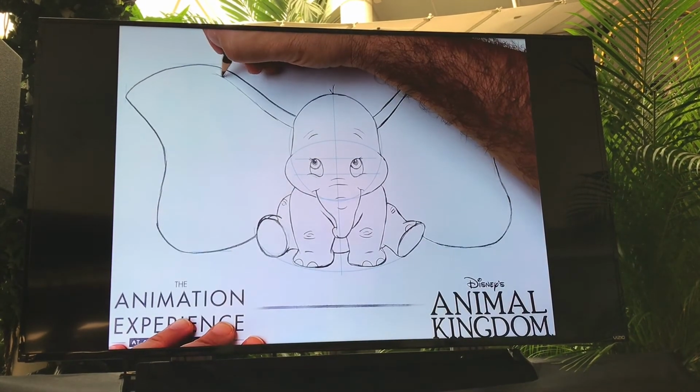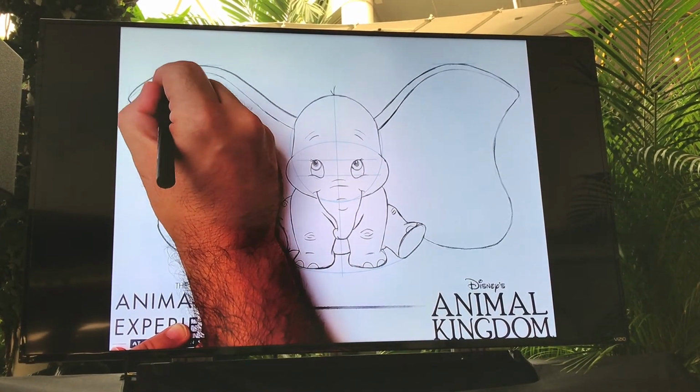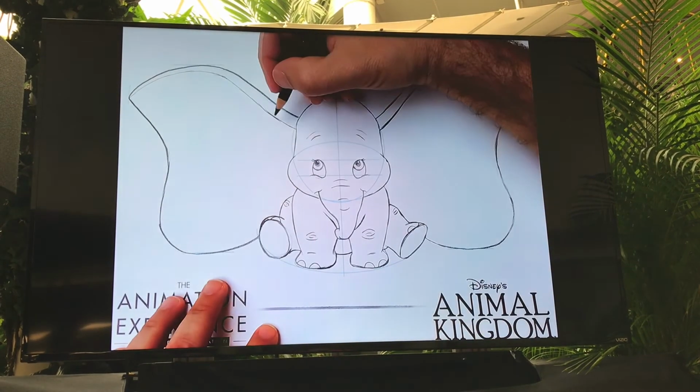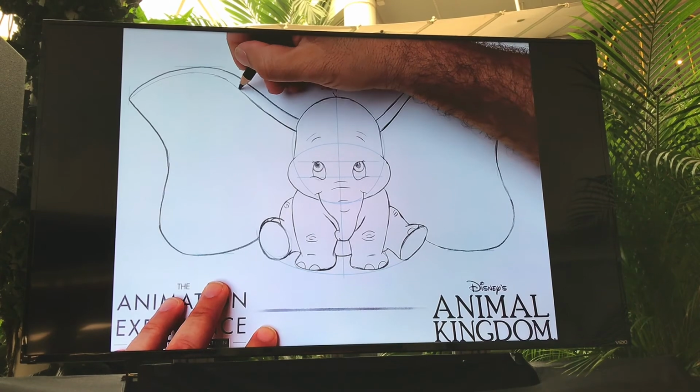I think that's a little too thick right there. We'll go a little bit more. Sketch it out until we get all the way to the end. Maybe thicken this side over here and thin it out as we go along.